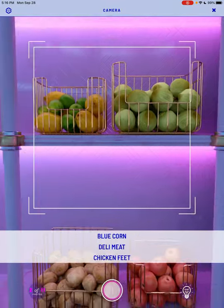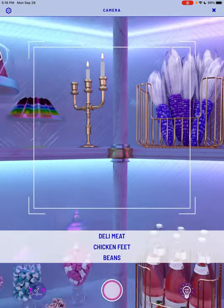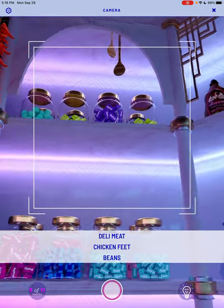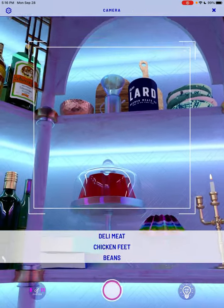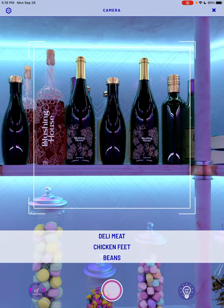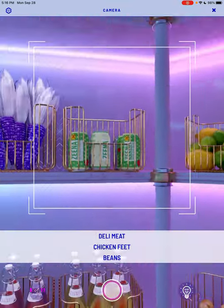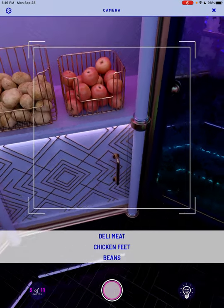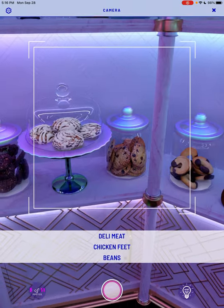Right, blue corn. I saw the blue corn. Chicken feet. How many roses are in here? I see one. Maybe it's vodka. Rose, rose, rose. Word beneath the rose. The thing is, there's no word really beneath the rose. The rose is just a rose. What word is beneath it? I don't see any.